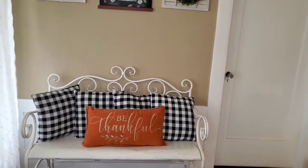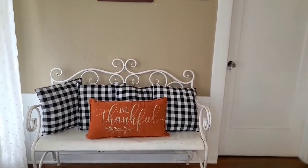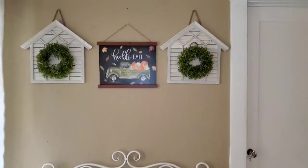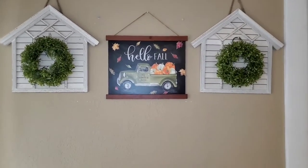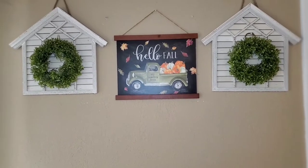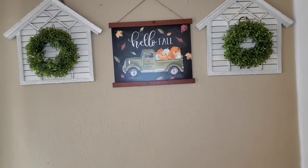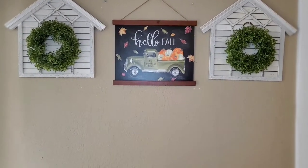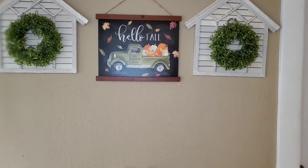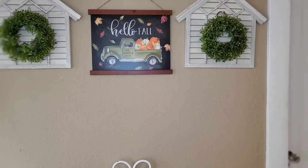But I wanted to show you guys those buffalo check pillows are also from the 99-cent store. That big long pillow is from Ross. I bought these little houses at Walmart. They were actually in the clearance section. They were really inexpensive. To be honest, I don't remember how much they were, but they were really inexpensive. Also, those mini wreaths are from Joann's. This Hello Fall sign is from Michael's. They do have their fall decorations 40% off, and I think it meshes well.